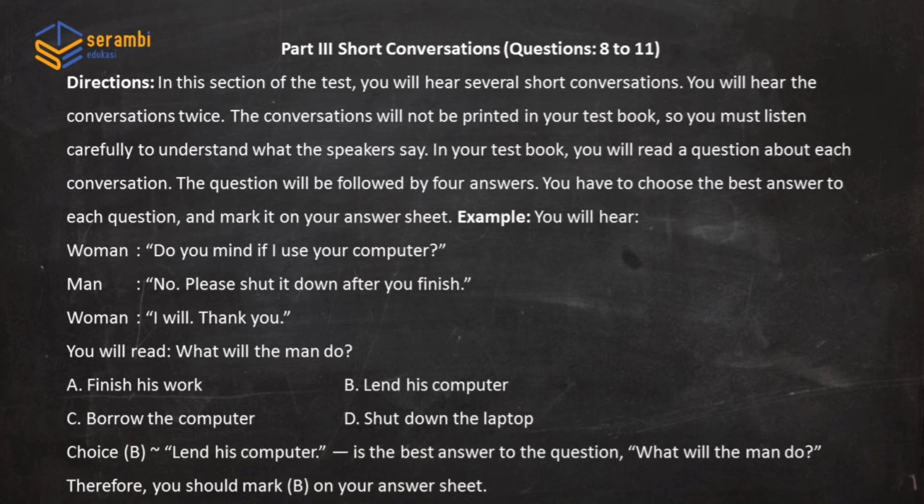Choice B, lend his computer, is the best answer to the question, what will the man do? Therefore, you should mark B on your answer sheet.